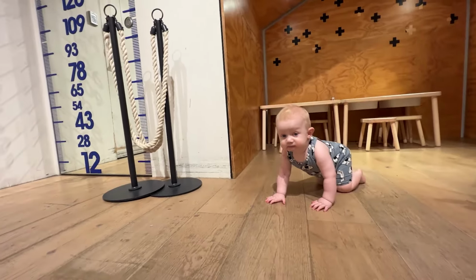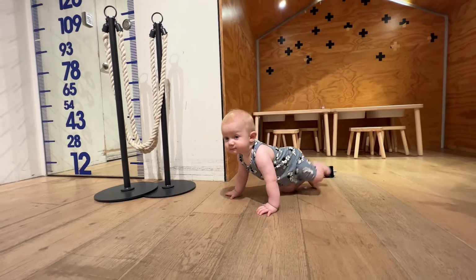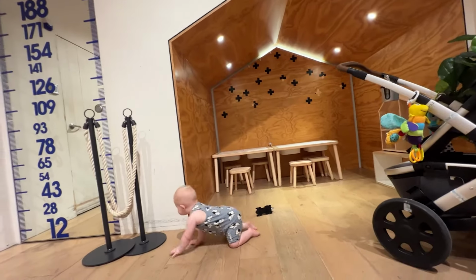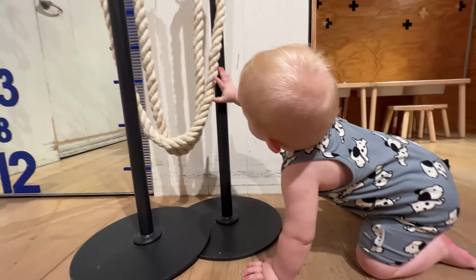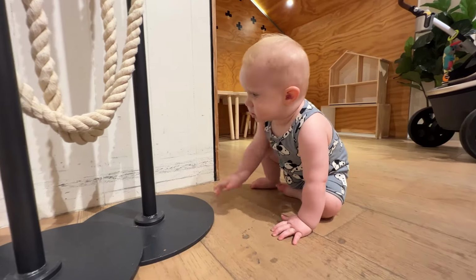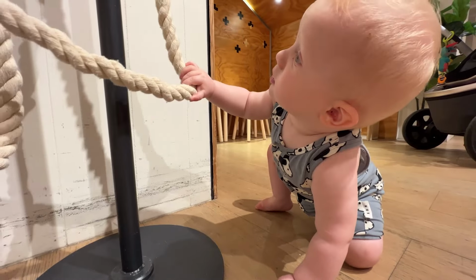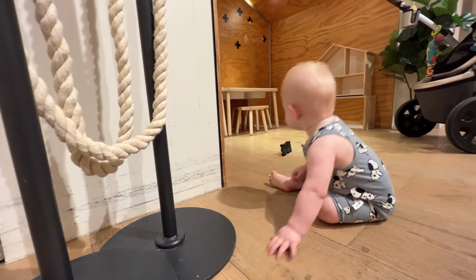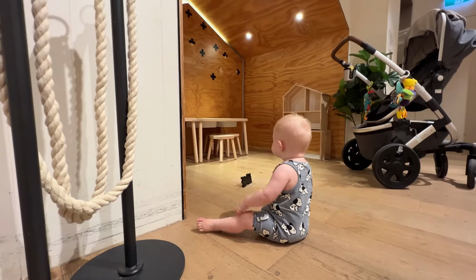Look, we've got that giant ruler to measure you with. And we've even got a tent over here. Oh, you're into it. You're exploring now. See what a beautiful little play area we've got. We've got to keep you well supervised here though, don't we? Yeah, we don't want to play with those. No, I don't want to play with those. Yeah, we like our little play corner though. Our play corner's great.